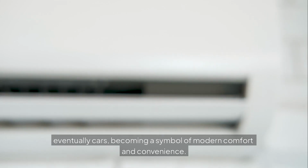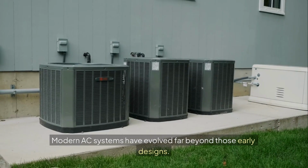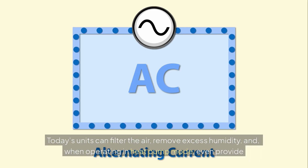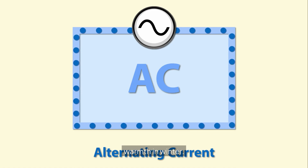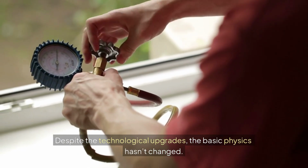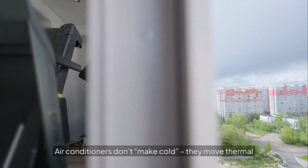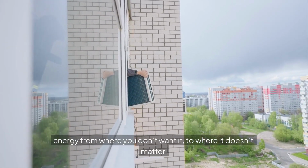Modern AC systems have evolved far beyond those early designs. Today's units can filter the air, remove excess humidity, and when operating in heat pump mode, even provide warmth in winter. Despite the technological upgrades, the basic physics hasn't changed. Air conditioners don't make cold. They move thermal energy from where you don't want it to where it doesn't matter.